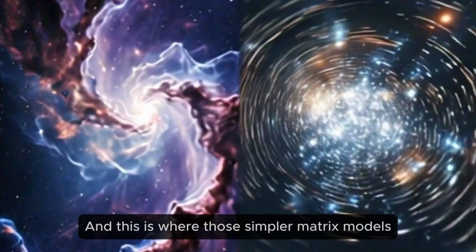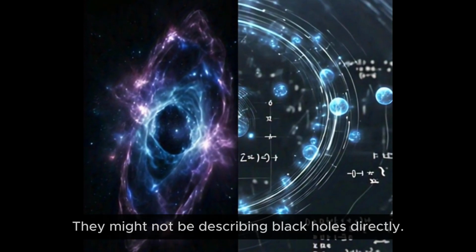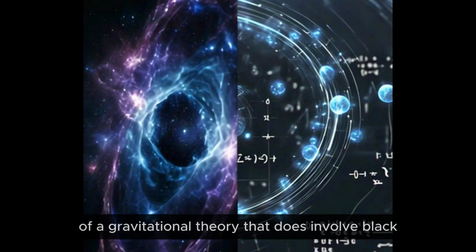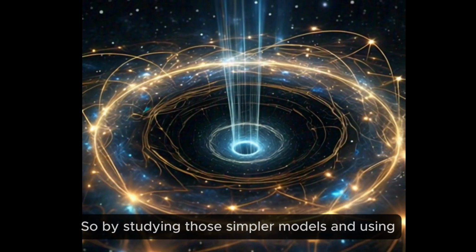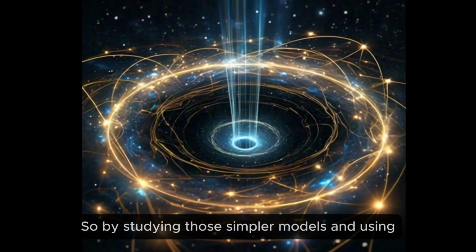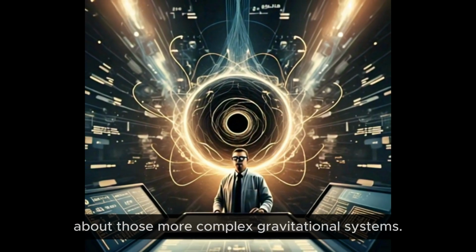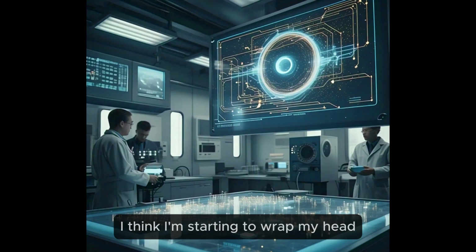Awesome. And this is where those simpler matrix models come in. They might not be describing black holes directly, but they've got this dual description in terms of a gravitational theory that does involve black holes. So, by studying those simpler models and using this holographic duality idea, scientists can learn something about those more complex gravitational systems. Okay, I think I'm starting to wrap my head around this.